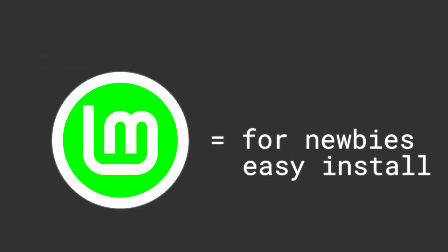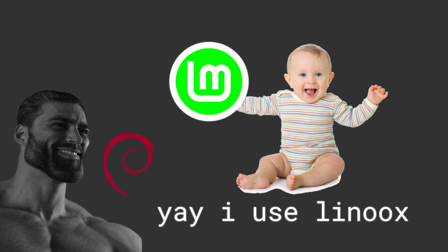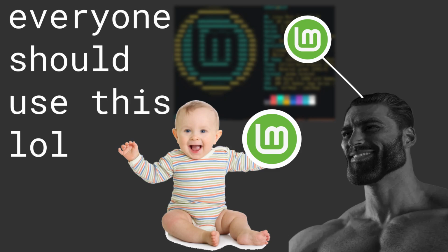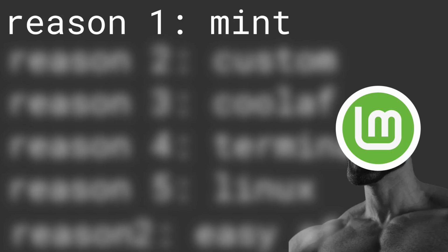Linux Mint is known for being a very user-friendly Linux distro, and oftentimes it's the first distro for a lot of beginners. But even if you are a beginner or already have some experience, you should still use it because it's so good, and there are so many reasons why.